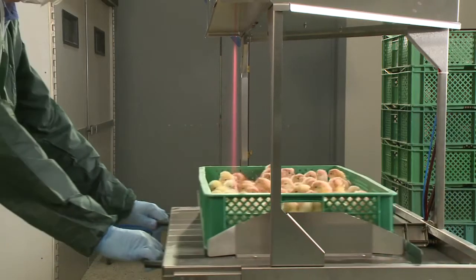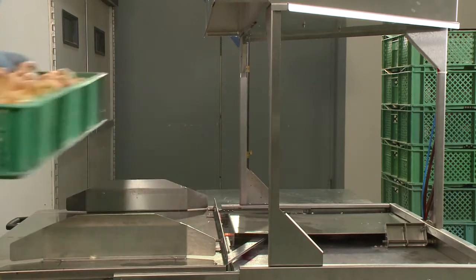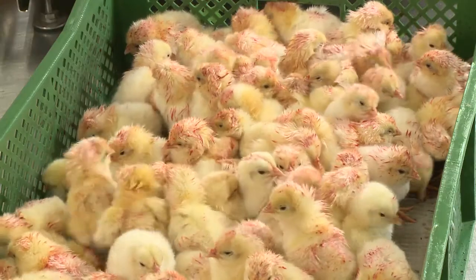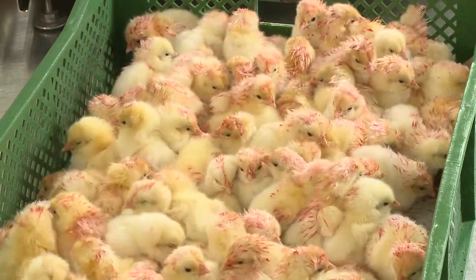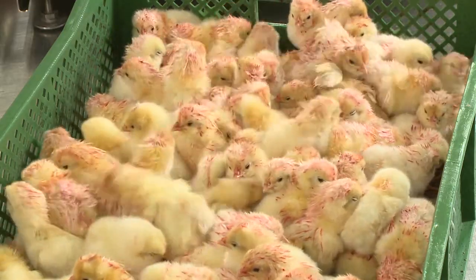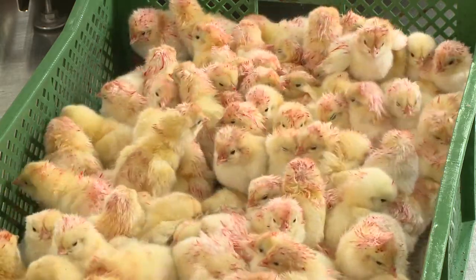After vaccination, the birds can be wet. It is advised to leave the recently vaccinated birds for some time in a well-illuminated environment in crates before placing them onto the trucks for transportation. This gives the day-old chicks time to start preening and optimizes the results of vaccination.